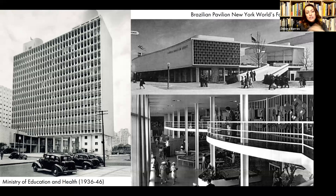And what you see on the screen is actually more of a Brazilian team adaptation, because Le Corbusier wanted the project in another site. And this final solution was very much influenced by the work of young Niemeyer. To the right, you see images of the Brazilian Pavilion in the New York World's Fair. Again, Lúcio Costa and Oscar Niemeyer.